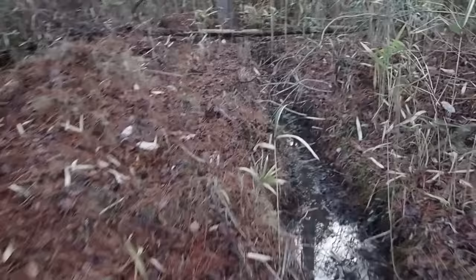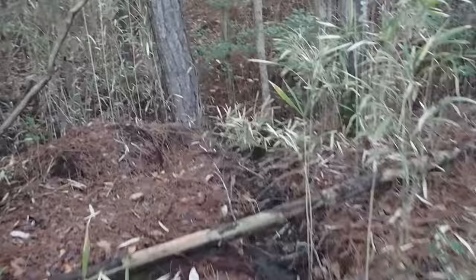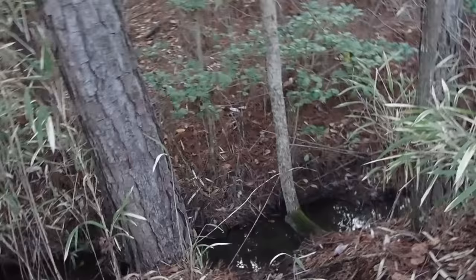So here's one of those drainage ditches that I was talking about around this whole property. Years and years ago, somebody dug a ditch around the property line. And it's doing its job, but they piled all the dirt up here along the edges, and it keeps the water from being able to flow into it.